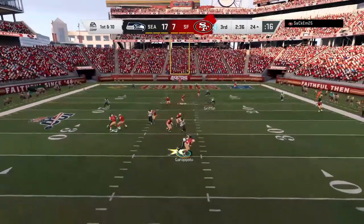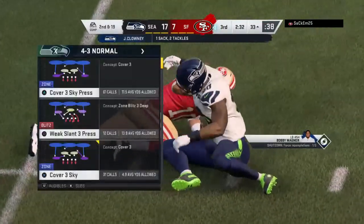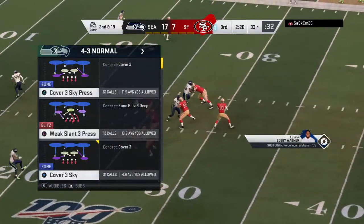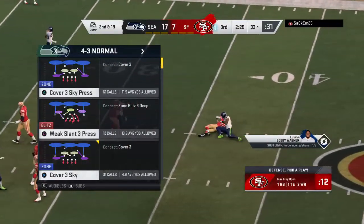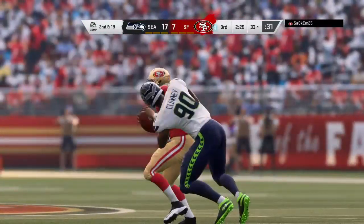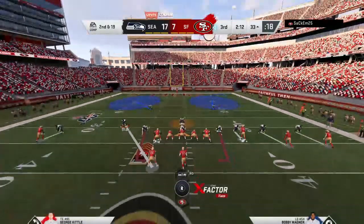Garoppolo now, and he can't get rid of it. He's taken down, sacked there by Jadeveon Clowney. He was trying to keep his eyes downfield. Nobody came open. He's trying to do everything that he had been taught, right? Every bit of the technique. But if no one's open, there is no technique except make sure you hold on to the ball as you go to the ground when you're getting sacked. So second and long, and they've got to be careful not to fall out of field goal range.